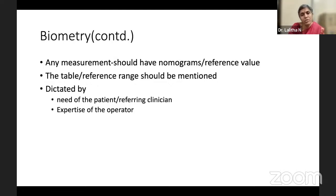So if the long bones are normal, why would you waste your time in measuring all the long bones on all the sides? Okay. And what is the referring clinician asking you for? So your report has to answer that question, and it all boils down to the expertise of the operator. So if I'm not confident of measuring the fetal lung, I wouldn't go and venture into it.